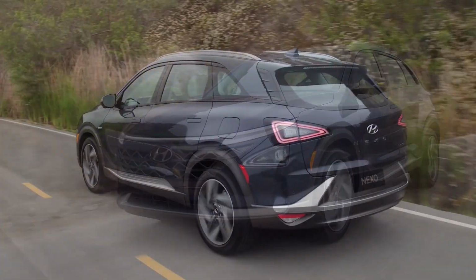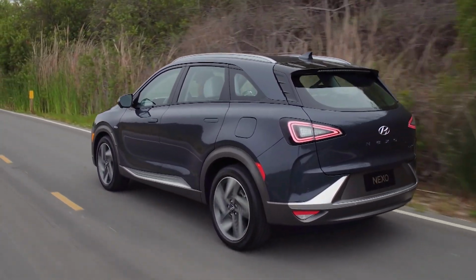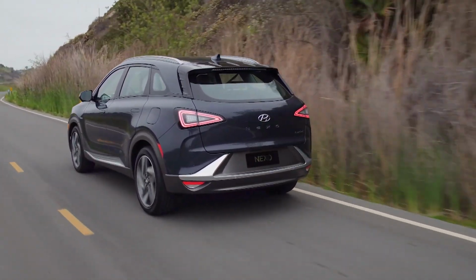tank. That's 3 individual tanks, right, Drew? Three individual tanks for a total of 41.4 gallons of hydrogen. You get that thing filled up, and you can drive for 380 miles. Which is better than, in the Tucson fuel cell, it was 265 miles. And then in the Clarity, it was 366 miles. So each time they keep on raising the bar a bit. Tell us about the Nexo.